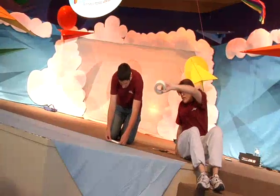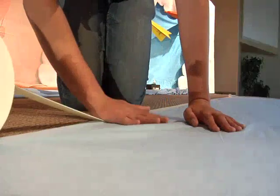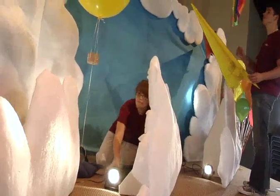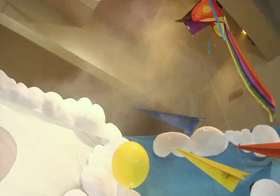To expand the blue sky from the set, we covered the carpet with blue fabric. We taped down the edges so no one would trip. Little landscape lights hidden in the clouds actually look like rays of sun. You don't always need to go out and purchase these items. Check around and see what you can borrow. Other options to add some fabulous finishing touches are a bubble machine or a fog machine to simulate misty clouds.